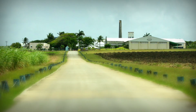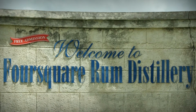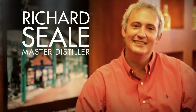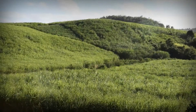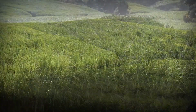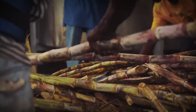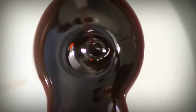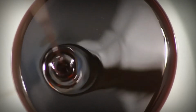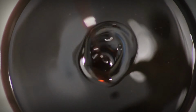Today, the Real McCoy is made at the Foursquare Distillery on the Caribbean island of Barbados. Master distiller Richard Seal represents the 4th generation of family rum making. Foursquare Distillery is located on a 100-acre sugarcane farm in St. Philip, Barbados. Every spring, the cane is harvested and shipped to the local sugar mill, where it is converted to top-quality blackstrap molasses. Foursquare uses molasses from both Barbados and Guyana because of the consistent, high-quality supply.